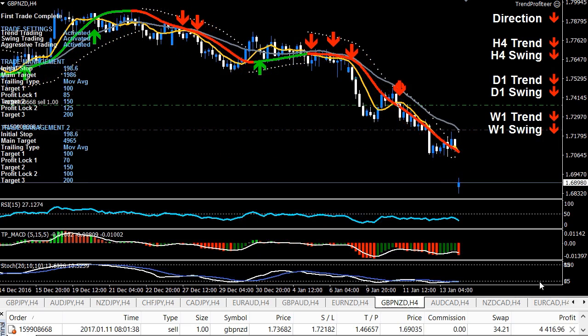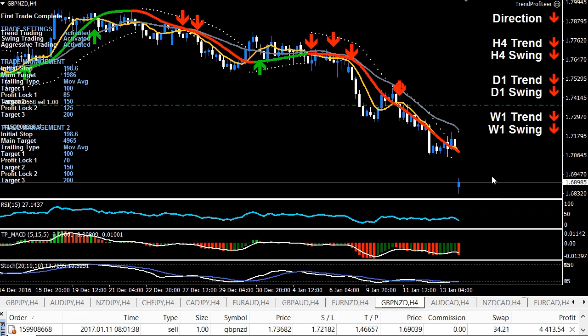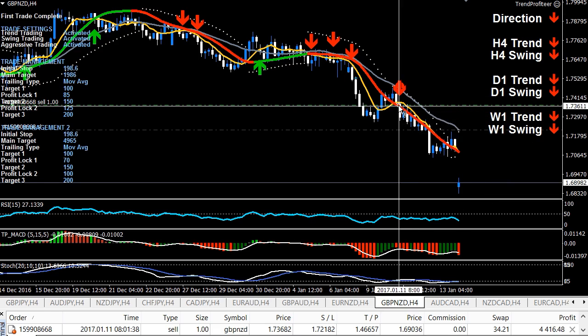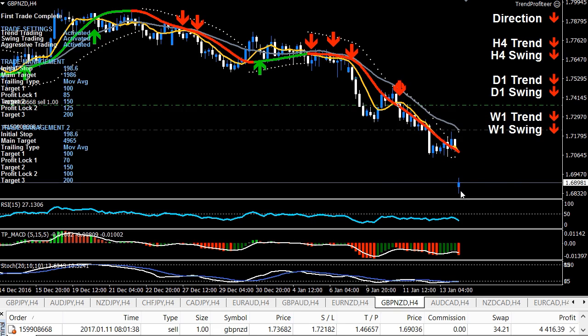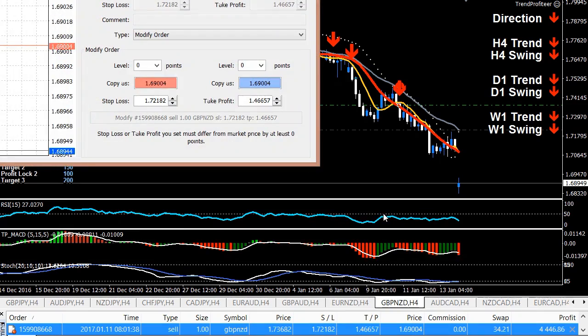Hey, I'm on the pound Kiwi, and I've just woken up to this $2,237 closed on my first position, but the market has reopened and it's gapped to the downside, as they say. So it's currently 450 odd pips in profit. It's been as high as 520 pips in profit, and currently, if I wanted to close out now, I'd be sitting on $4,440.